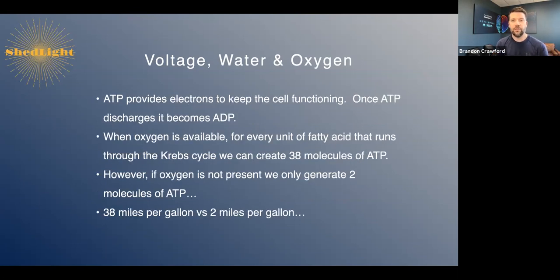Okay? ATP, which is your fuel source, right? It's like the gasoline for your cells. ATP provides electrons to keep the cell functioning. Once ATP discharges, it becomes ADP. When oxygen is available for every unit of fatty acid that runs through the Krebs cycle, right? Okay, so the Krebs cycle is a way for our cells to generate ATP, or our gasoline, all right? So whenever a unit of fatty acid runs through the Krebs cycle, we can create 38 molecules of ATP if oxygen's available. If oxygen is not present, we only generate 2 molecules of ATP, right?